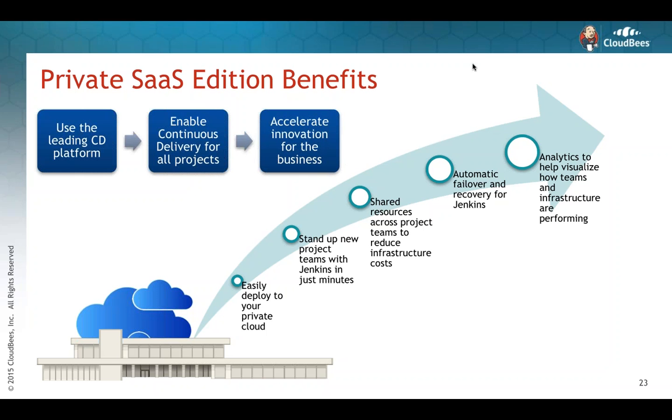So using the leading CD platform, being Jenkins, this allows you to really enable continuous delivery for all your projects, which allows you to accelerate innovation for the business. So the business is going to be happier, your end user customers are going to be happier, and the IT organization is going to be happier because they're really accelerating the way they work.